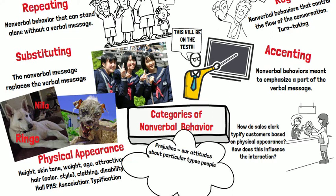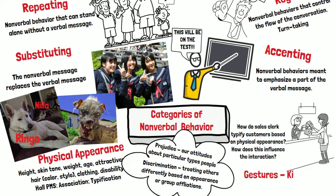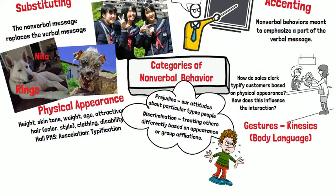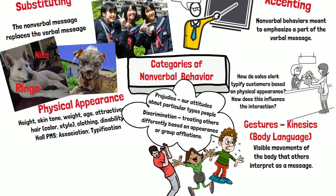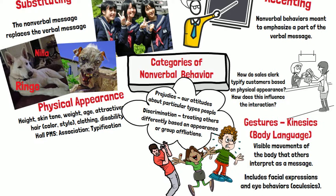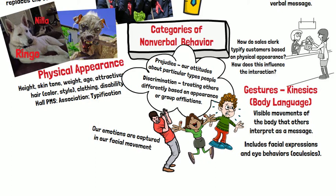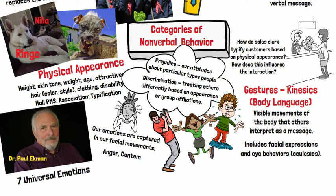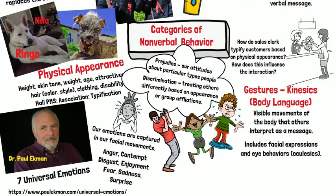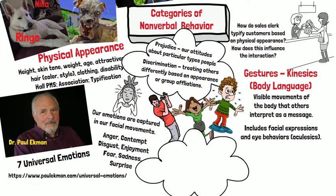Another category of nonverbal behavior is gestures. This is commonly known as our body language, and these are visible movements of the body that others interpret as a message. This includes our facial expressions and our eye behaviors. Our emotions are captured in our facial movements. Dr. Paul Ekman identified 7 universal emotions: anger, contempt, disgust, enjoyment, fear, sadness, and surprise. What nonverbal behaviors help you determine if another is not telling the truth?